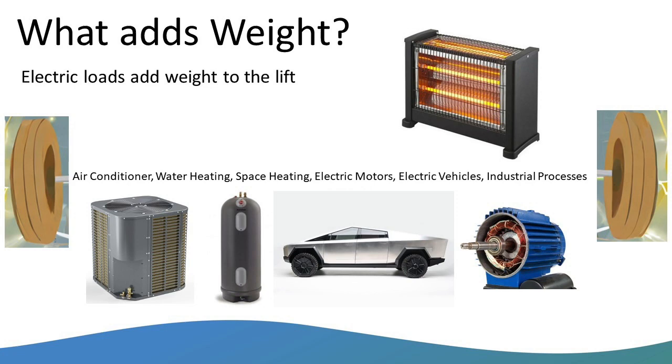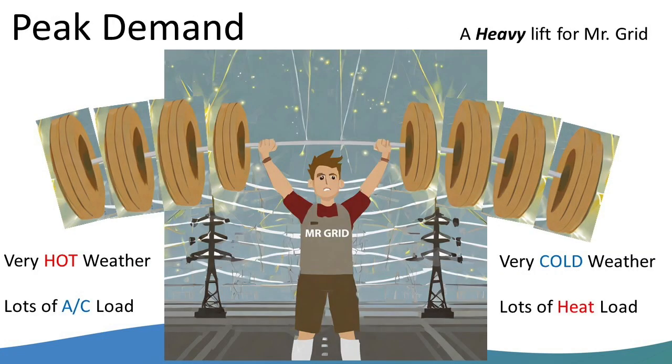You'll hear a little bit from probably Mark later on peak demand. What is peak demand? It's just that. It's when that lift or that load is super, super heavy. Traditionally, you're going to get a very high peak demand, or a heavy lift, during the really hot days. Everybody turns on their air conditioners. Lots of us have it going. So high, hot weather, lots of AC load, lots of peak demand.